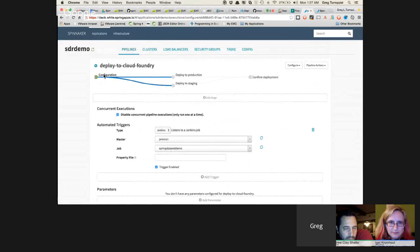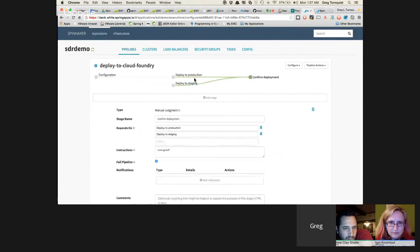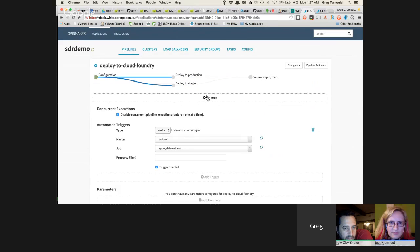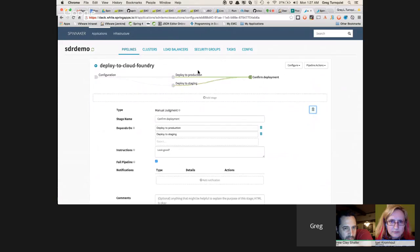But here, for a web interface, I'm really impressed. All I did, let me just click around to each little phase. It's flexible. Each of these is what's called a stage, so I can say I'm going to add a new stage right down here, and you can chain them together however you need to.